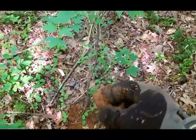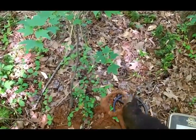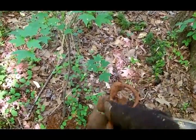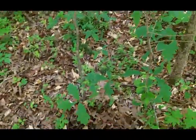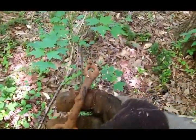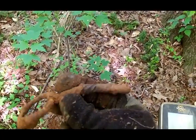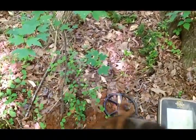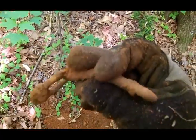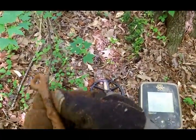Oh, it's a bit. It's a horse bit. That's why it gave me that nice signal. It was picking up that loop. Oh, that's a nice one. There's a nice old horse bit right there. One end of it would have went right in the mouth, just like that. Of course, that would have been turned up a little bit. Nice old horse bit. Twisted.